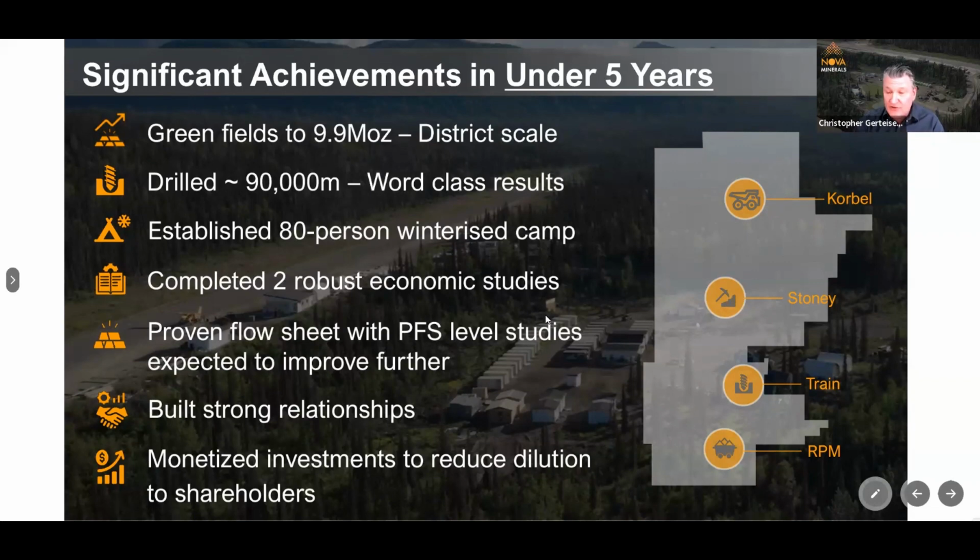We've built strong relationships across the spectrum politically with the local government here and our local departments in terms of operating permits and laying the groundwork for future permitting. The governor has been to site, very supportive of the project.